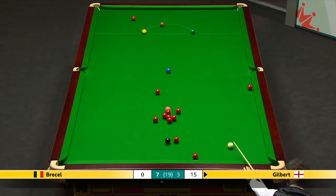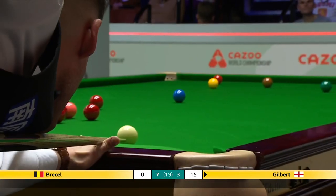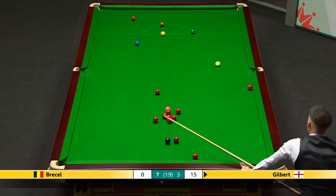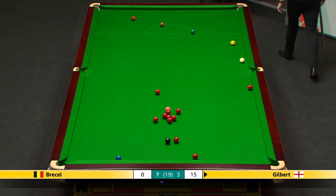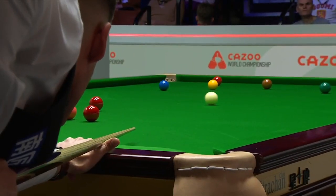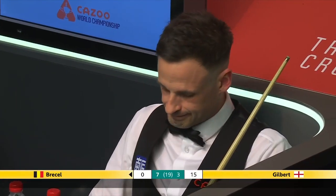This is a big shot to play, this blue. Good cueing required here. That was asking a lot. Dave Gilbert puts his hand up to apologise, just the fact that the cue ball got flicked towards the side cushion, but a long way away. He just found himself in an awkward position.